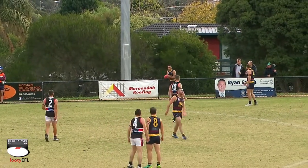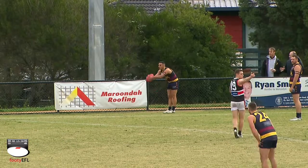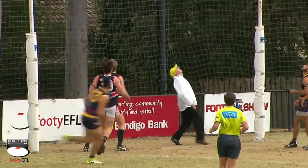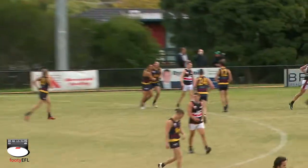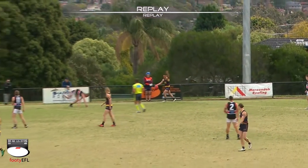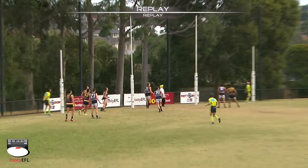So VFL listed player for Doncaster East. Comes in, looks like he's going to have a shot. Lining it up now, a little cartwheel on the mark. Oh, wasn't that impressive, but not as impressive as that goal. You can do cartwheels or handstands, it doesn't matter. Hish has got the answer straight over the goal umpire's head, and maybe that's the spark Doncaster East needed after 14 minutes tick over on the Bendigo Bank scoreboard.